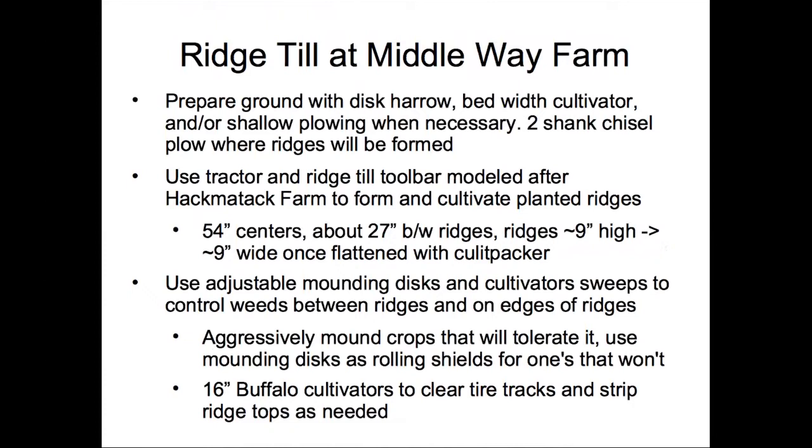And then I built a ridge till toolbar that's modeled off of Hackmatack Farm that I'll show in a few slides, where I can build two ridges behind, between the tires of the tractor, a similar distance between the ridges as Hackmatack, with the addition of, I've used the cultipacker to actually flatten out those ridges, similar to what the Nordells do, rather than doing it by hand with a rake. And then that toolbar also serves as my cultivator for the rest of the season. So I can use those mounding discs and the cultivators to control weeds between the ridges and also on the edges of the ridges, which could include aggressively mounding crops that will tolerate it, but also for crops that won't, using those mounding discs more as shields and then cultivating with just the shanks.